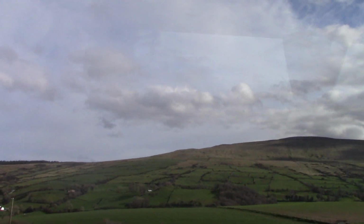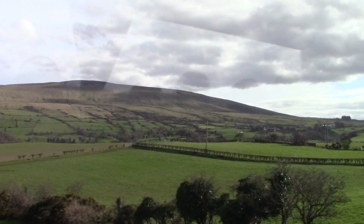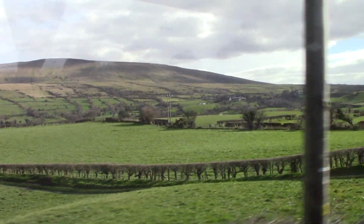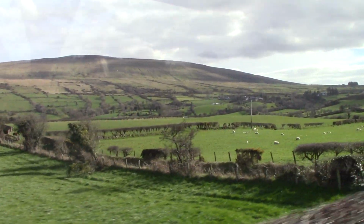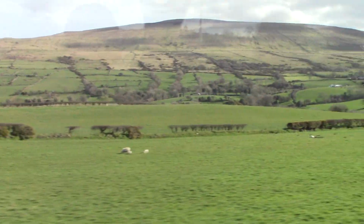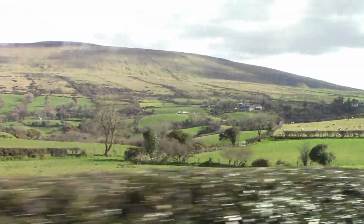Beautiful rolling green hillside. So much better without the beard. Oh my God. That's my son, he's 24. And he has a beard now, because they all grow beards. That was a year and a half ago. And there's a bunch of newborn lambs. Look at these.